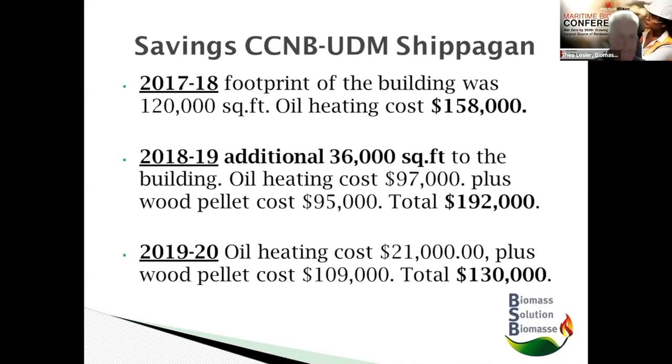The difference here is that the biomass final installation was only completed in mid-December of 2018 and really came into production about January 2019. But the real difference is in 2019-20, their first year with the new expansion and the first year with the full pellet wood system working. The heat cost was $20,000 for oil plus $109,000 for pellet, for a total cost of $130,000. Therefore, in their first year of full operation with pellet, they're saving, compared to 2018-19, automatically $62,000.